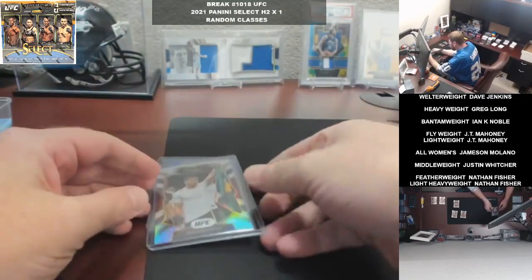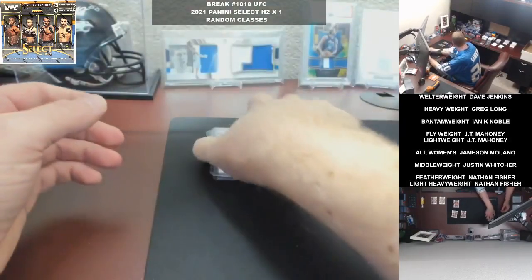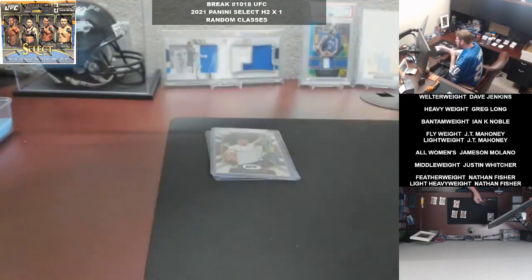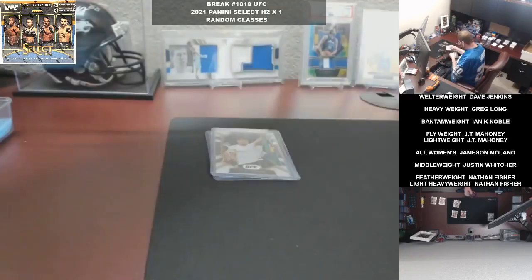Unnumbered. I guess I haven't even really been looking to see. I think most of everything's been concourse so far. I'm assuming there's a ringside, probably the field level equivalent. All right, next up, middleweight, Souza. Another rookie, light heavyweight, Ryan Spann, Spawn.